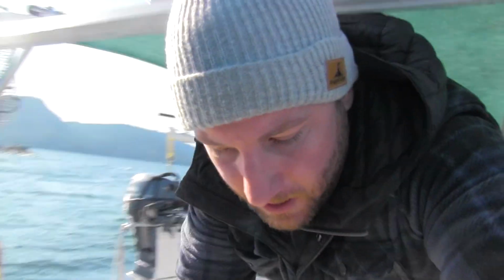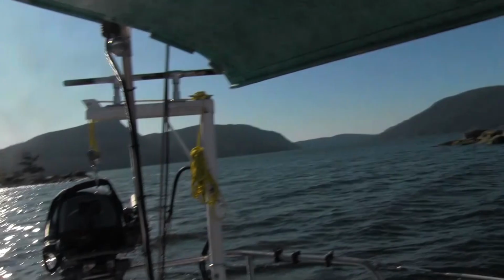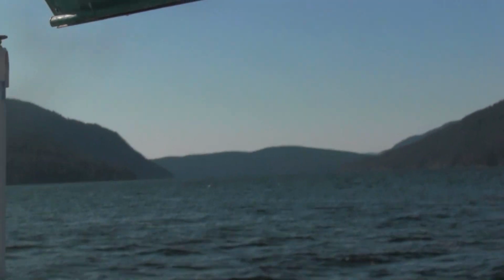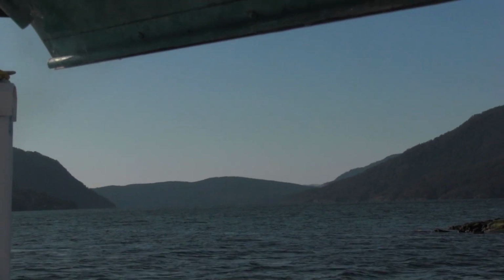Good morning. We anchored here at Vesuvius Bay, which is the first place Alie and I ever anchored together years ago. Windy morning. We're carrying on down to Sydney, where the sail is, near Victoria, which is that way. So we're going around the west side of Salt Spring Island, where it's a little more protected.